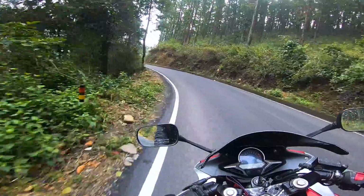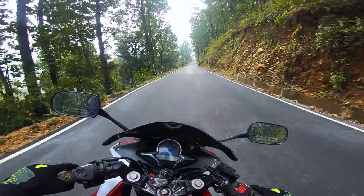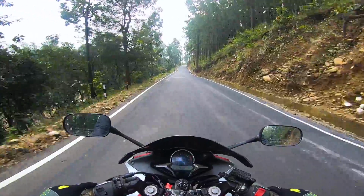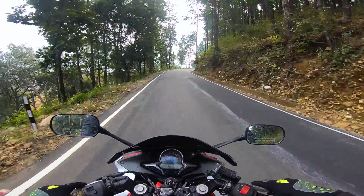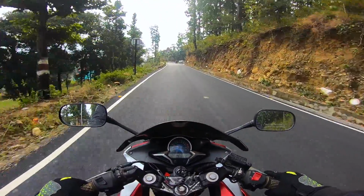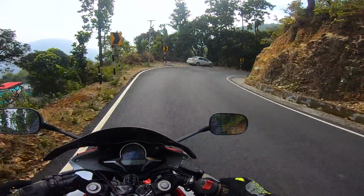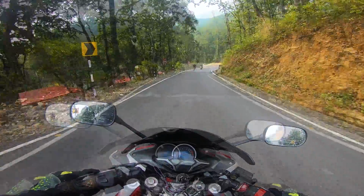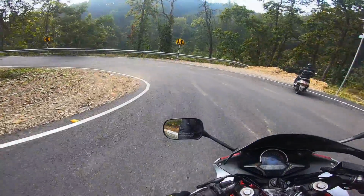It was really fantastic. Talking about the power figures, it produced about 26 horsepower and 22.9 newton meters of torque. All of these power figures were produced a bit higher in the rev range, so it felt best after 7000 rpm. At 7000 rpm this motorcycle's character just changes and it transforms from a normal motorcycle to the CBR, and it just shoots ahead.